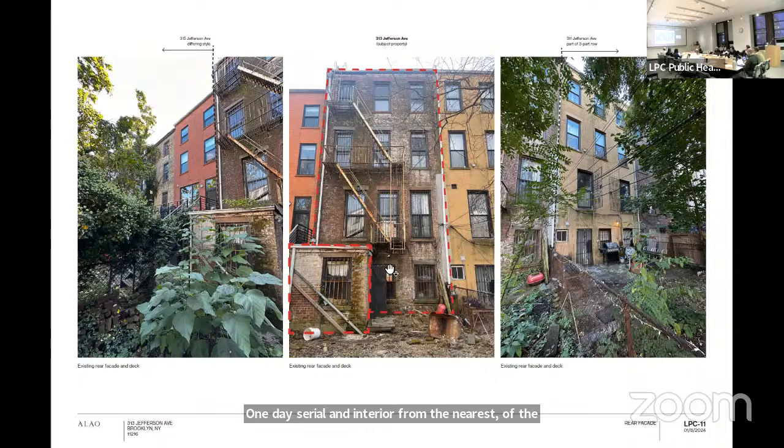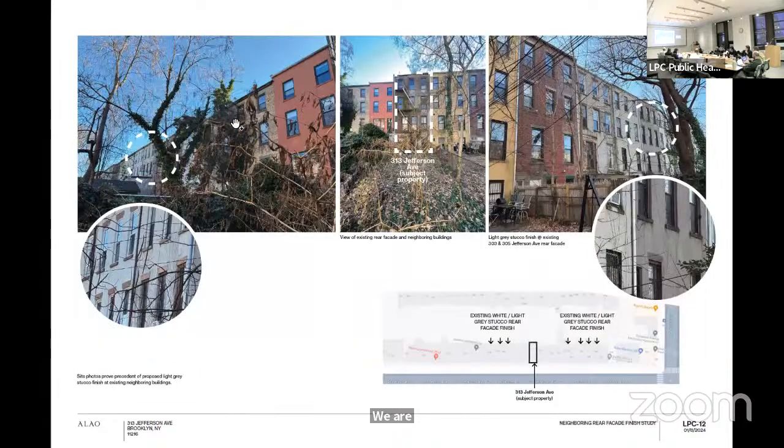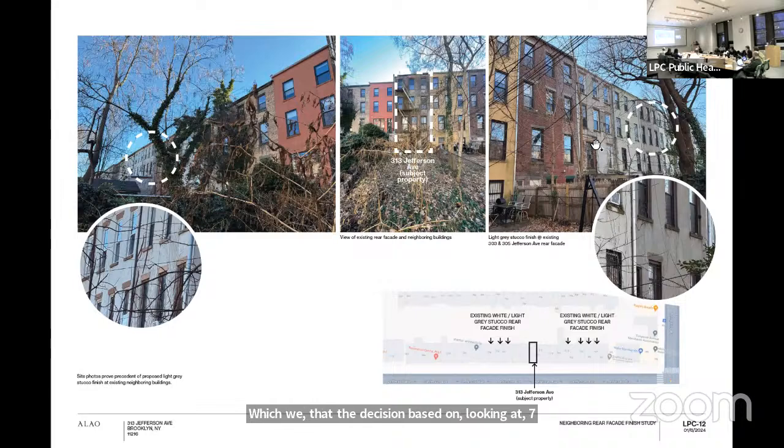The structural engineers recommended a full reconstruction in its entirety, and we're taking this opportunity to reconstruct applying modern environmental energy codes and modern building practices, considering aesthetics, cost, and constructability. We are proposing a light gray stucco finish over the newly constructed wall, which we arrived at based on looking at 7 other precedent houses along this row of houses.